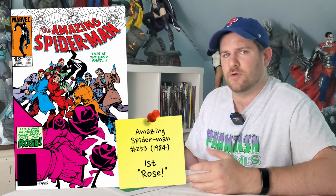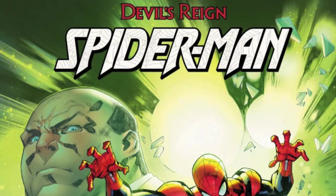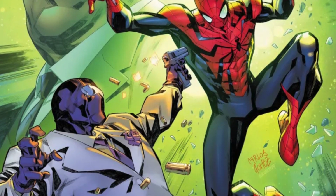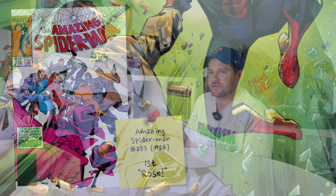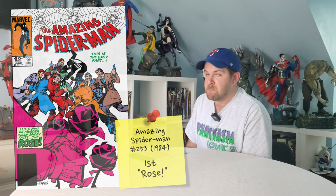It's still a very notable book, and the Rose is a prominent Spider-Man villain right there, especially when you consider in recent comics, Rose has been pretty heavily involved in the last couple years. That's a weird one because it's not under the radar, but still it's only got that $10 price tag.